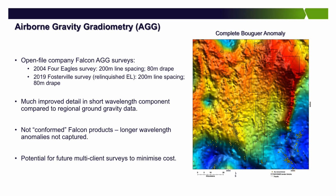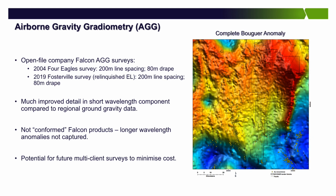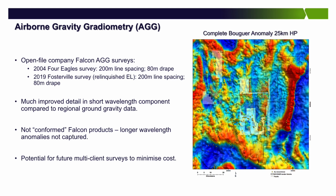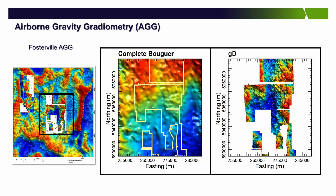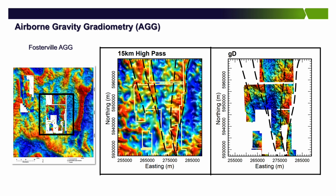So that's fine with the regional data, the 1.5K and 500 metre stuff, but we can actually get a bit more information. So here's a high pass filter with the faults on it. You can see it's much better than the Bouguer, which is that one, the standard gravity. But there have been airborne gravity gradiometry surveys flown over the area. So Four Eagles flew one up in the top left there, and Fosterville have recently acquired one over some of their holdings, and this data set, what you see there, is available. It's open file now, so that can inform our interpretations as well.